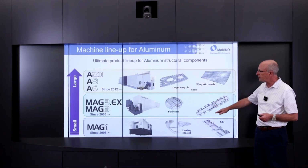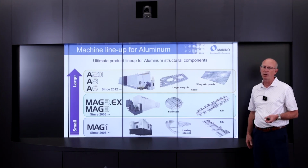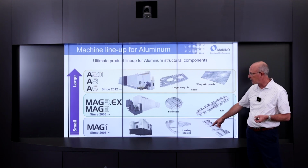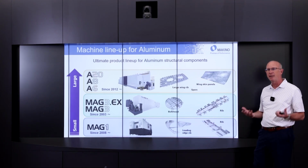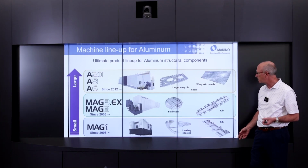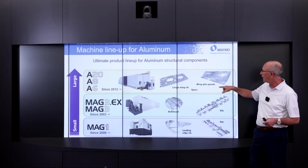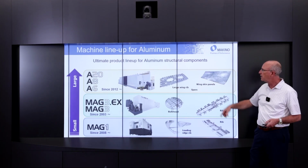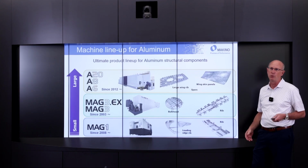the Mag4, which is going to be in the center area. We have been delivering Mag solutions to our customers since 2003. Smaller solutions for smaller parts like those leading edges, Mag1 and that A61 NX5E machine that we talked about very early in the presentation. And then for our very large parts, these longer wing skins, spars, beams, things like that, the A-series solutions. So that's kind of an idea of what that product lineup looks like for aluminum structural.